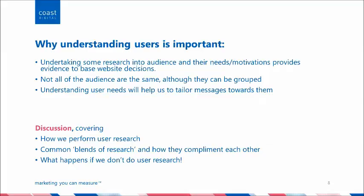So that's two of the reasons why I think you should do user research. If you don't, you miss out on those two things, which I think are both important to projects. Great, that's good. Okay, well, thank you for that.